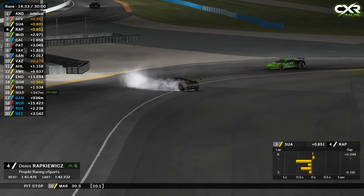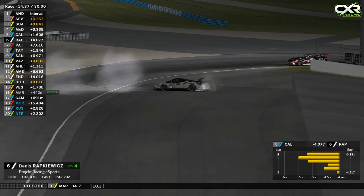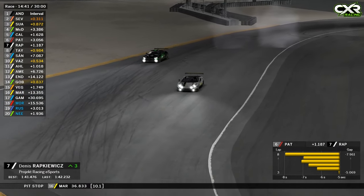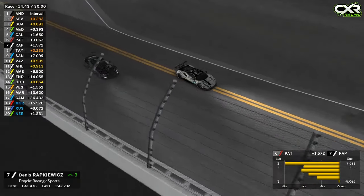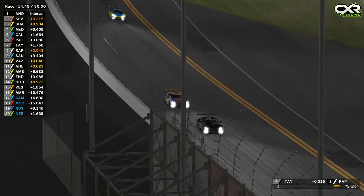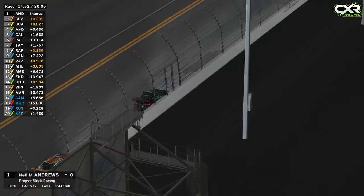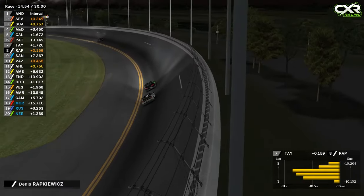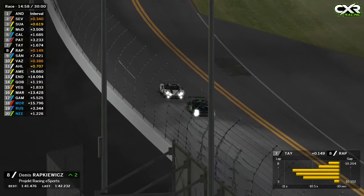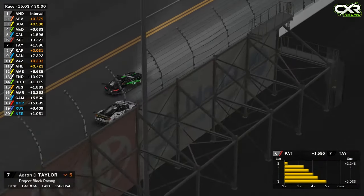Oh no, and Dennis has had a spin. He's going for some donuts. It's exactly what you want to see. Just pulls out of the road so he's not going to cause any accidents and gets himself back on track. Let's go back down to the front because I remember Chris and Neil were at each other for quite a while. Dennis has now found himself back in a battle with Aaron Taylor.